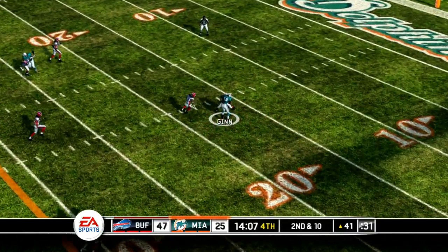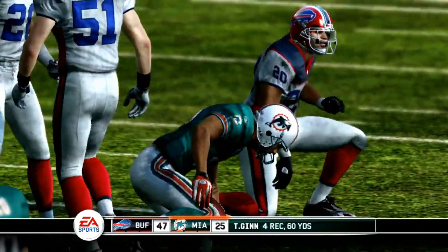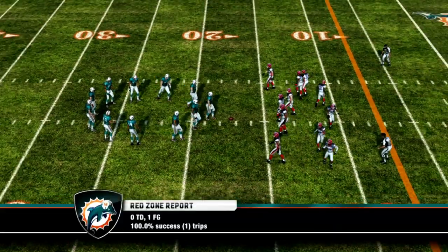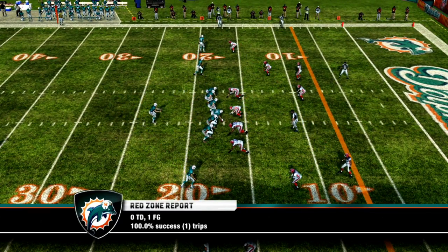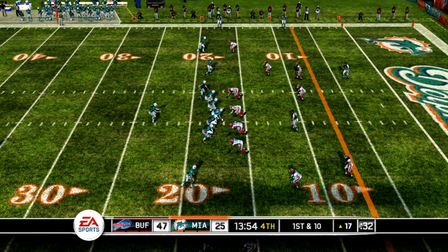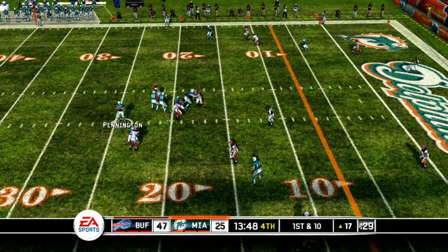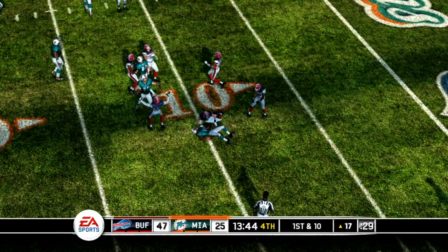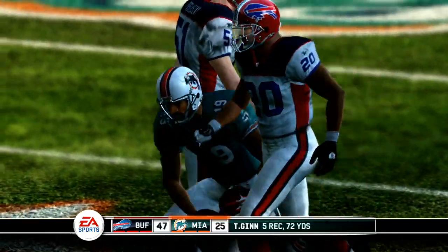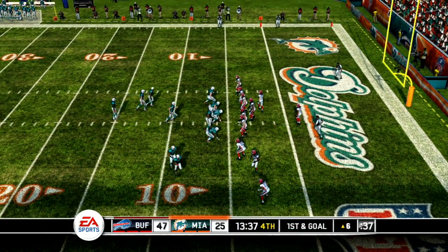Here's the pass. He leaps. It's caught. Yeah, he scored a few style points with that one, but more importantly, they pick up the first down. Passes. He makes another reception on the drive. The Dolphins are having some success getting the ball down the field on this drive. This offense is clicking.